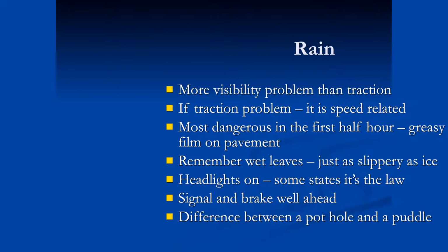Headlights in some states, Maine is one of these, Massachusetts is one, New Hampshire is not. But I want you to know this, because we live so close to these states, that when you have to use your wipers, your headlights have to be on. Now, I still believe that you should have headlights on every moment of the day that you drive, just so your car stands out for other people. But remember, in Maine and Massachusetts, when you're using your wipers, by law, you have to have your headlights on. If not, you're going to get fined.